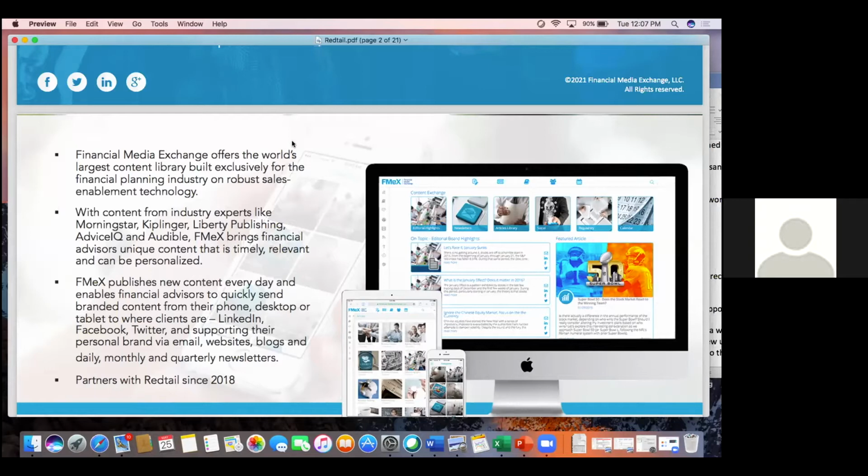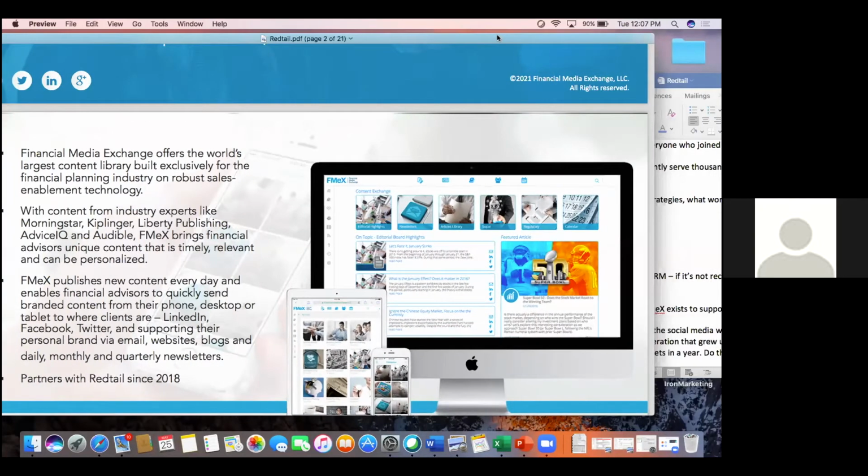So we currently have the largest content library that's built exclusively for the financial planning industry on our own proprietary sales technology. We write a lot of our own content. We have an editorial team in-house, and we also have partnerships with Morningstar and Kiplinger's, Liberty Publishing, et cetera, that allows us to bring in relevant content. And so it's content written by financial experts specifically for financial advisors. And we publish new content every day.